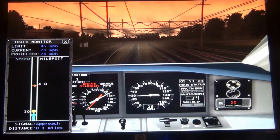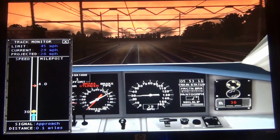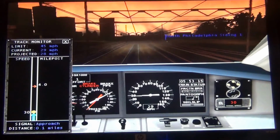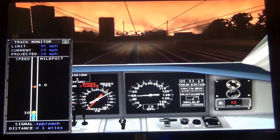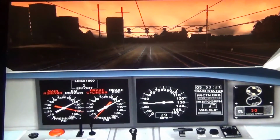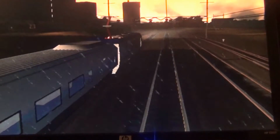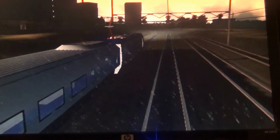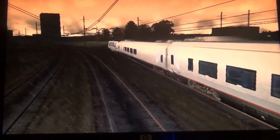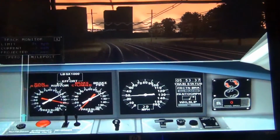And then, after we pass this approach signal, I think that's actually the last signal we'll be passing on this line. Here comes the approach. Let's watch the signal drop. Knew it. No more signals on this line. And that can easily tell us one thing. We are almost there.